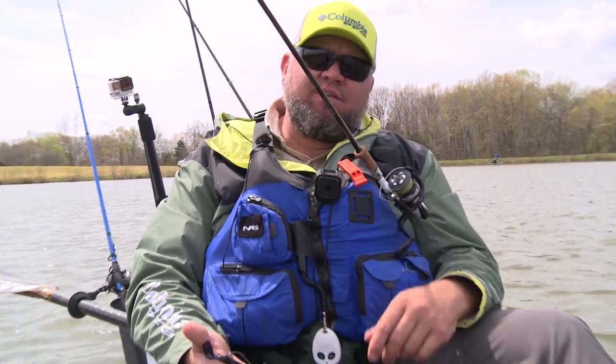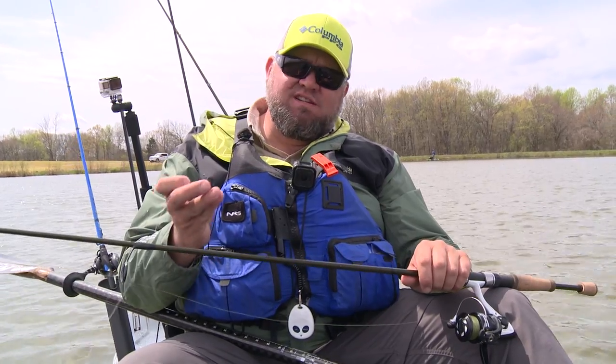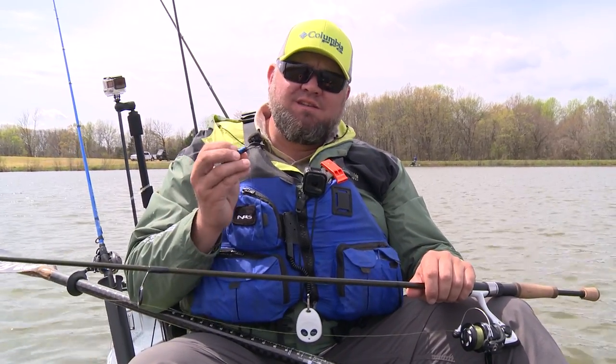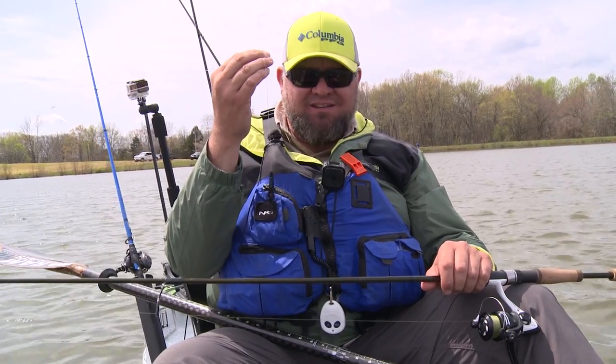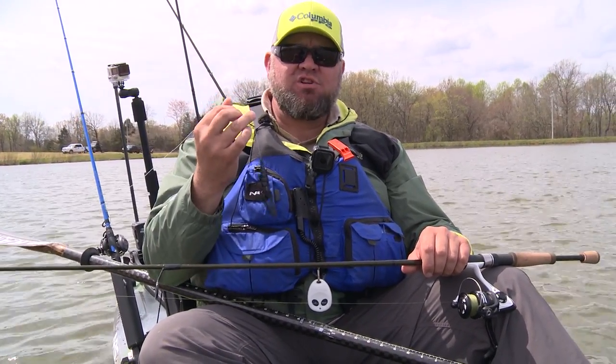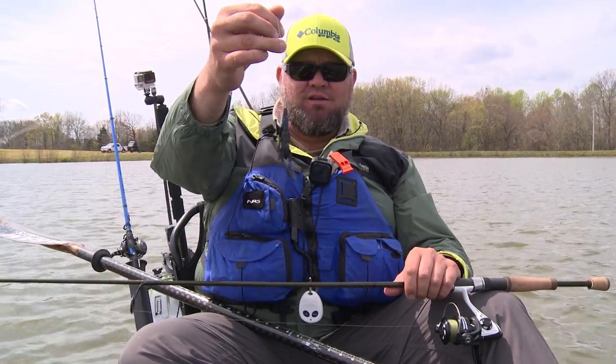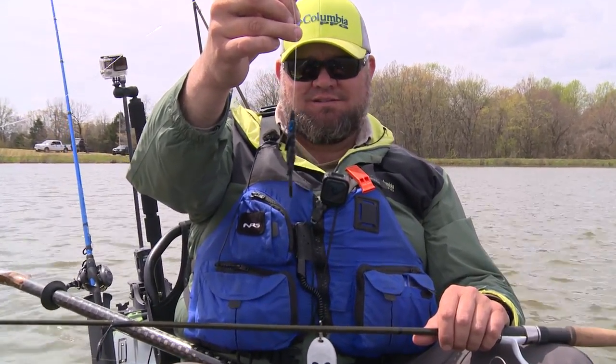So the thing that we've been having consistent success with over the course of this trip is the old trusty Texas rig. Now, there are a few things to keep in mind that can take your Texas rig from effective to more effective, and there's a few things that you can do to the Texas rig to make fishing it less frustrating. Let's take a closer look at the trusty old Texas rig.